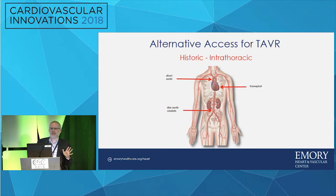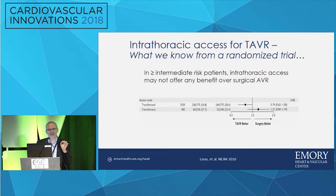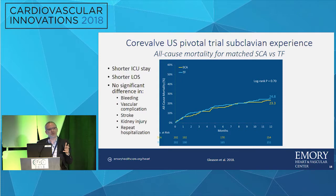Used to be TA and TAO sort of ruled the world. But every paper shows that outcomes appear to be worse in the real world, if you propensity match these people. And actually, you can't even show that alternative intrathoracic access is actually better than full surgery. There's been no data to actually show that yet. On the other hand, if you push the transfemoral for people who don't have good access, bad things happen also. So of course there's this cadre of alternative access for those with poor vessels.